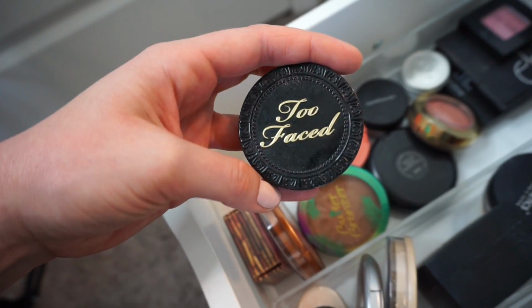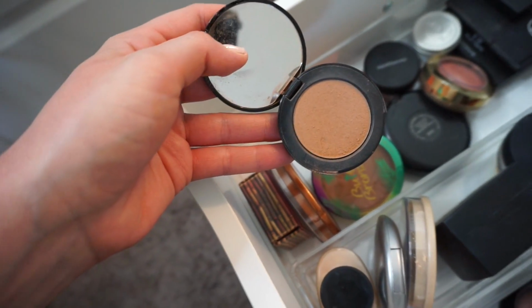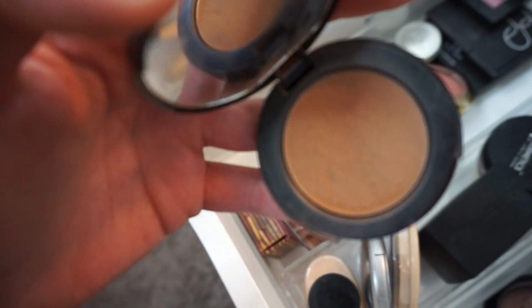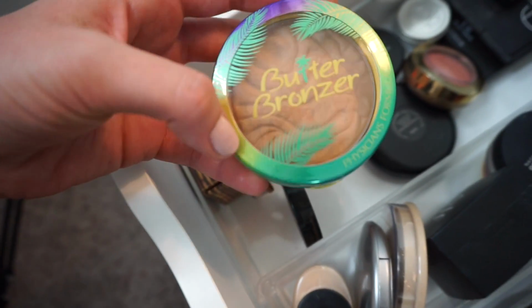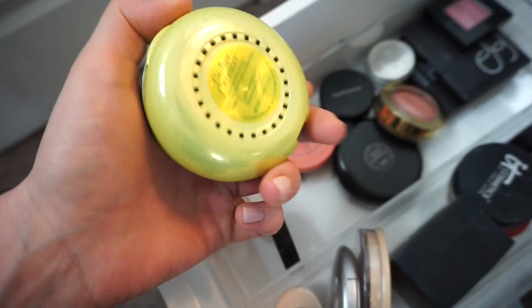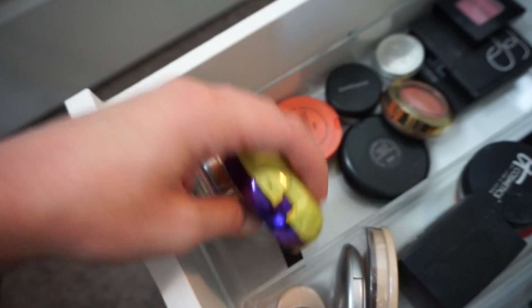Next, I have one of my favorite bronzers. This is the Too Faced Chocolate Soleil. Really nice shade. I feel like it's really good for just your average skin tone or whatever. It looks a little weird, a little bumpy in there. I'm not sure why. Another one of my new favorites that I've become addicted to is the Butter Bronzer by Physicians Formula. It's very, very finely milled, and it's so gorgeous on the skin. It's nice and luminous, and I love it.